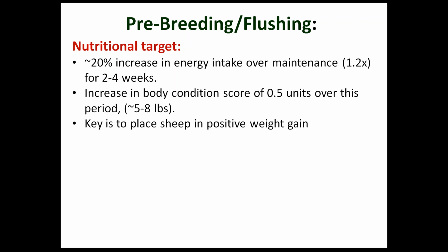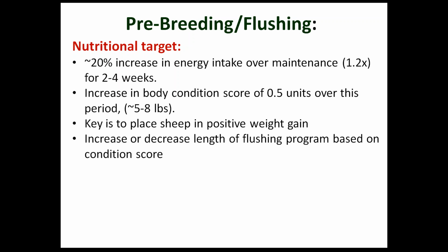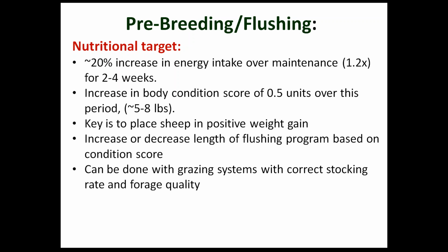So again, the key is to put this ewe in positive weight gain. You can increase or decrease the length of this program based on her condition score. If you have super thin sheep, you might extend this longer. If the sheep are in pretty good shape already, you might just do 2 weeks.